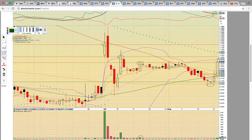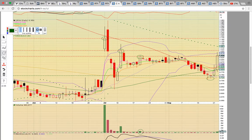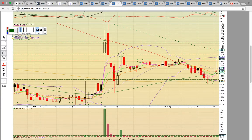But first things first, it has to break that dollar level. On a pullback, it is hitting the upper Bollinger Band. If it does pull back, it is on a 2-day run. You want to see that middle Bollinger Band turn into support if you are a bull.